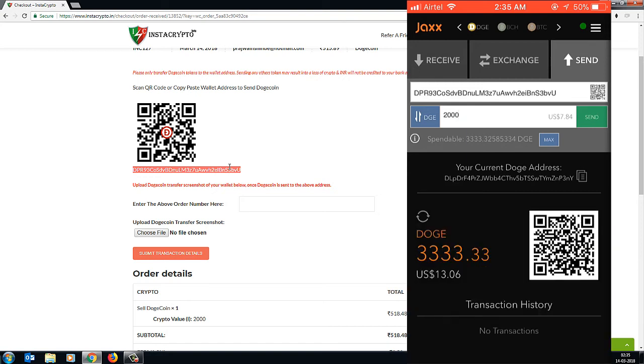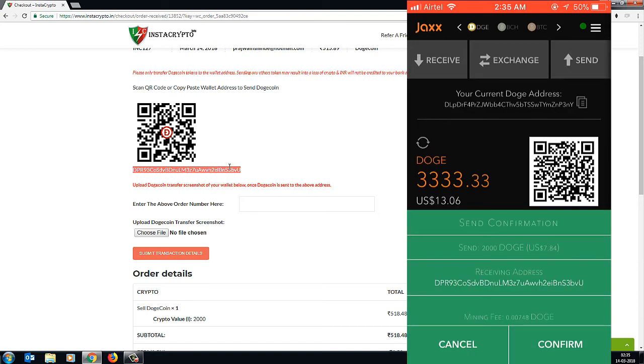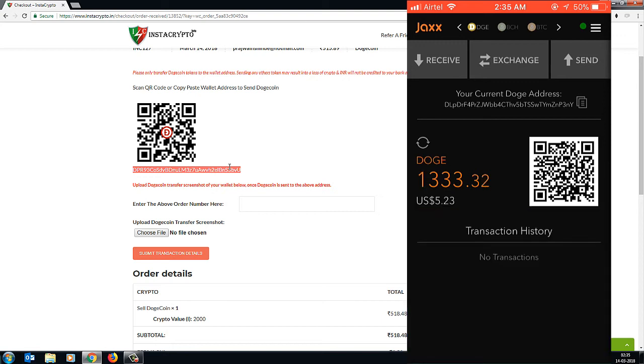And once everything's fine, click on send, and your wallet will ask for a confirmation, which also includes the mining fee. Once you have confirmed everything, click on confirm, and there we have it. I have successfully sent the Dogecoin to InstaCrypto.